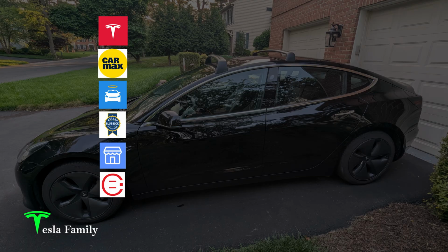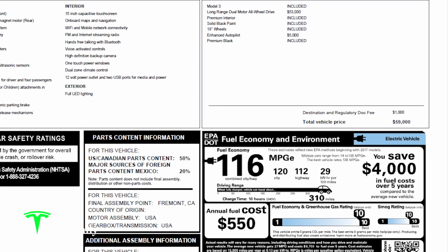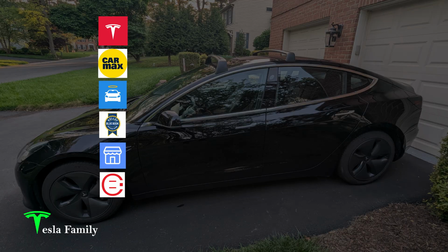Alright, jumping right into the offers for my Model 3. Like any informed seller, you want to collect offers from a range of buyers. In 2018, I paid $59,000 for my Model 3 before the federal tax credit and before sales tax. So obviously I want to get the highest amount that I can for it.